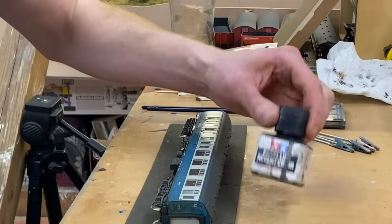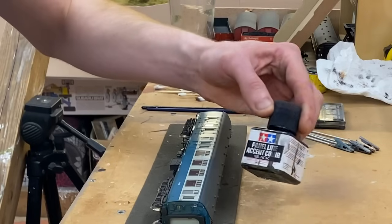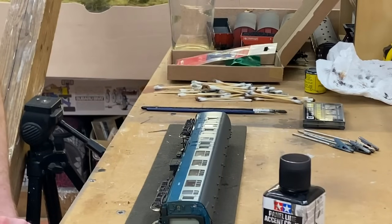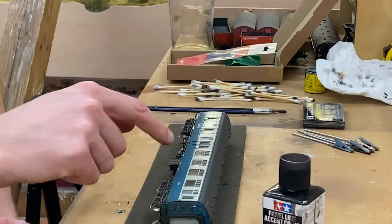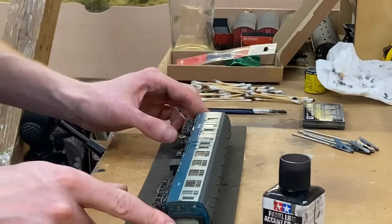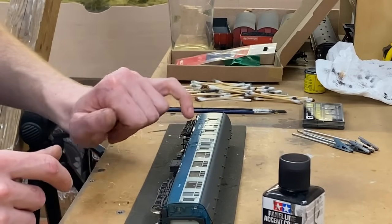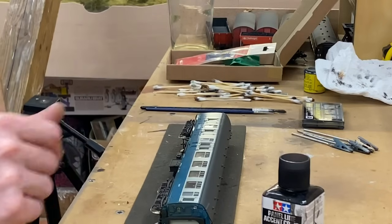So we'll take the trusty Tamiya panel line wash, in this case the black, but the dark grey also works quite well depending on what effect you're going for. And we're just going to use the panel line around the various doors. It'll be particularly noticeable on this one because it's a brake vehicle, so we've got double doors in 3 sets down here, and we've got a single door at the end.